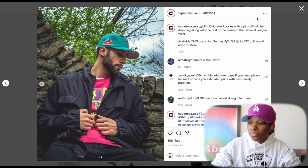Zoom in a little bit. Can't see it as good as you could if they took the picture closer up, but it is an all-star game patch. I like the colors. You do have a Batterman in there. Really nice hat. Gray bottoms on these.